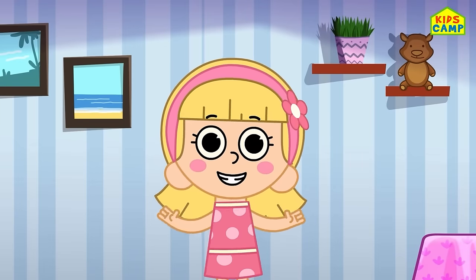Find the matching pair! Can you spot two identical cats? No, they're not identical! No! Yes! We found them! They're two identical cats! Good job! Let's find another pair!